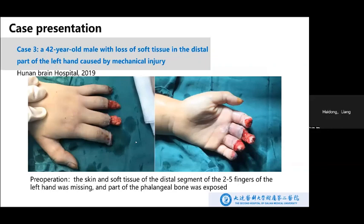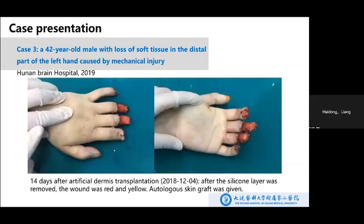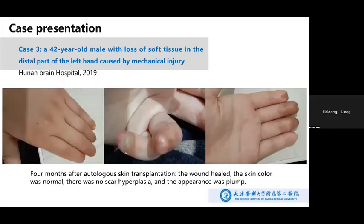The case three is a 42-year-old male with loss of soft tissue in the distal part of left hand caused by mechanical injury. And these two pictures are the 2 weeks after artificial dermis transplantation. After the silicone layer was removed, the wound was red and yellow. Autologous skin graft was given. And this is 4 months after autologous skin transplantation. The wound healed, the skin color was normal, there was no scar, hypoplasia, and the appearance was plump.